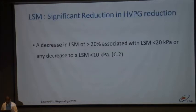Now, the significant reduction in HVPG. You have a patient who is put on beta blockers. After carvedilol for 1 year, we have to repeat an HVPG. Can you do it by liver stiffness? So now this new definition: a decrease in LSM of more than 20%, or LSM has gone below 20, which is good. If it comes to less than 10, it is fantastic. So this is a new addition, but this is expert opinion, not published anything, and we should.